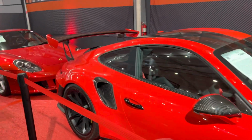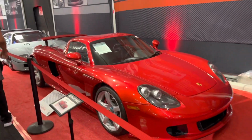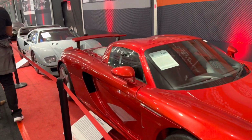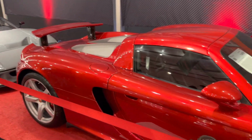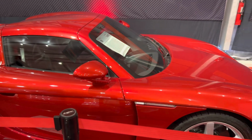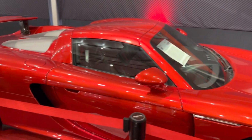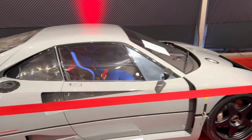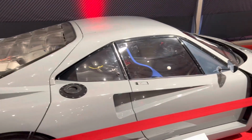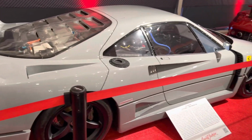Some more of the cars that's gonna be up for auction. These cars will probably go, they call it Super Saturday. That's when all the big money cars come through here. 2005 Porsche Carrera GT. This is a Nardi Gray F40. Pretty sick spec. Be interesting to see what this goes for.